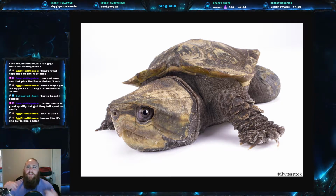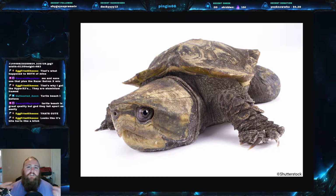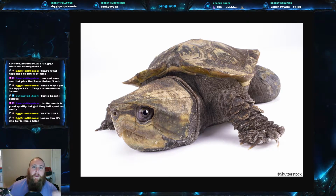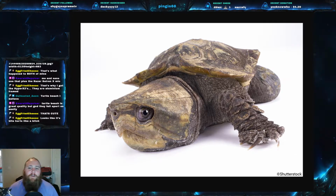Now, the scientific names are descriptive of the animal. They're supposed to be. The full scientific name is Platysternum megacephalum, big head. Pretty darn descriptive.